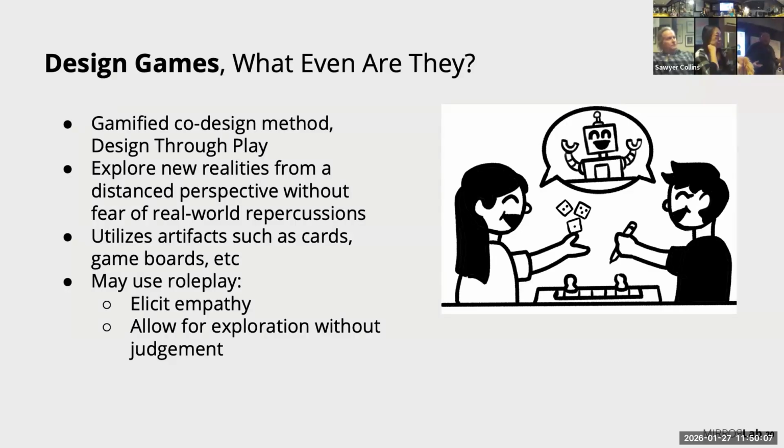It uses artifacts like cards, game boards, dice, all these different things that people can touch and play with. And it may use role play, as I will talk about in my first one, to elicit empathy and to allow for that exploration without judgment. And it's actually been used in therapeutic settings before.